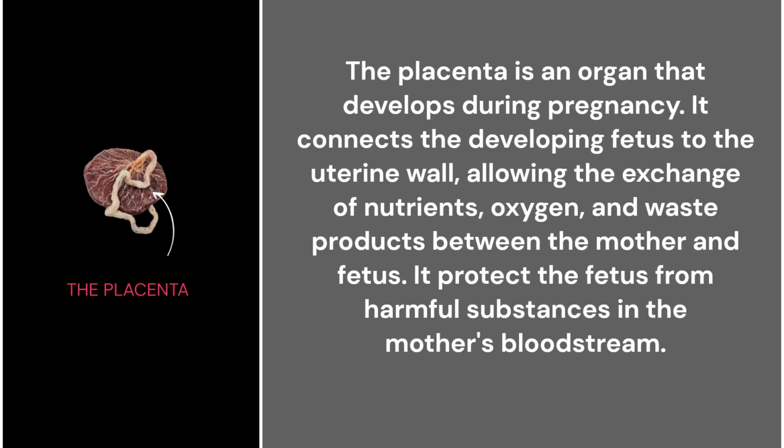47. The placenta. The placenta is an organ that develops during pregnancy. It connects the developing fetus to the uterine wall, allowing the exchange of nutrients, oxygen, and waste products between the mother and fetus. It protects the fetus from harmful substances in the mother's bloodstream.